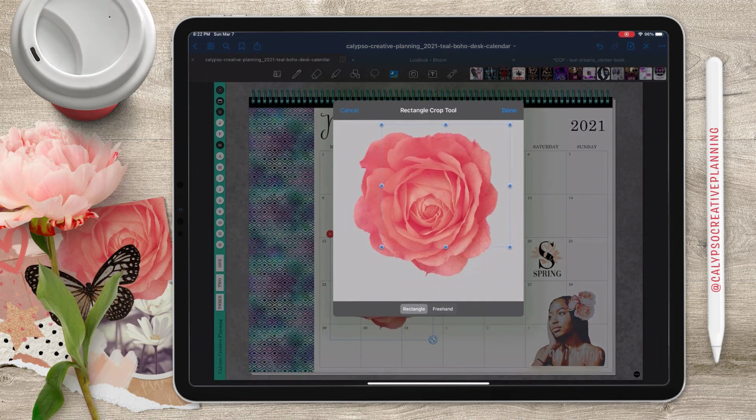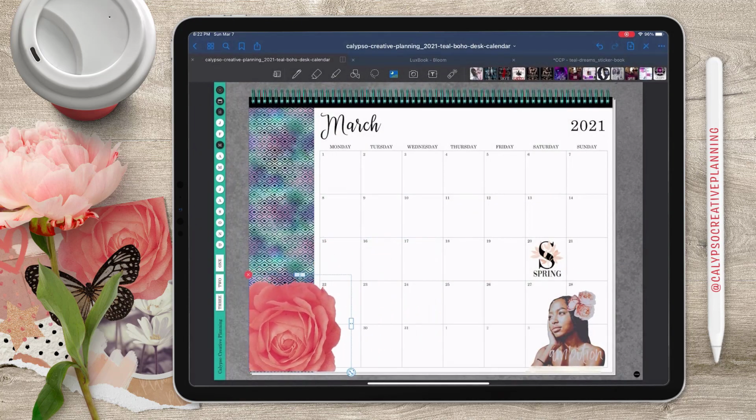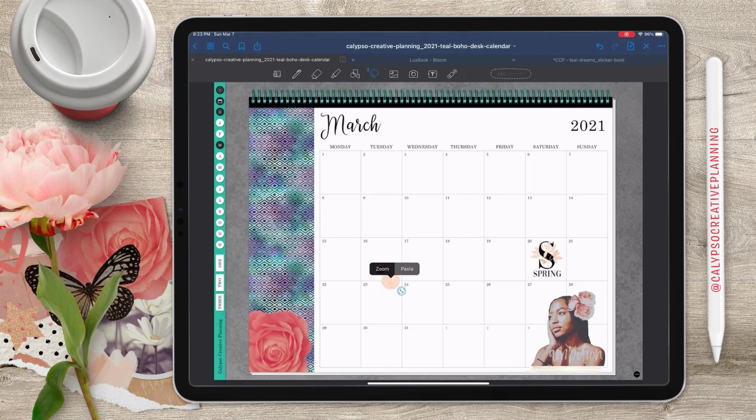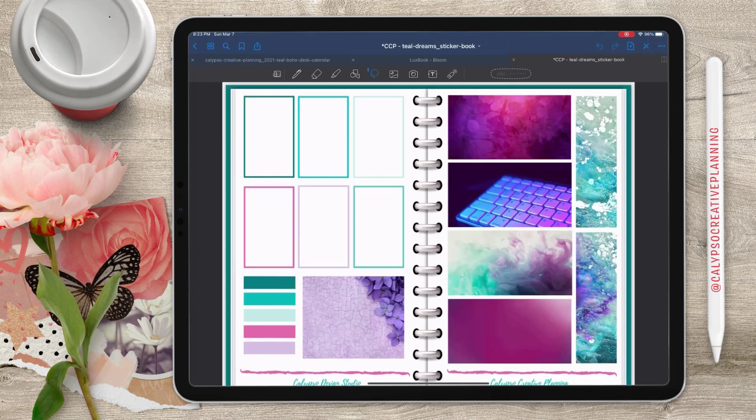So I'm going to layer up some flowers, butterflies, stuff like that, a note box. So I'm just cropping down some of the edges on this flower so it fits perfectly aligned with the corner of the page. And I like that. And I'm going to layer it up with this little paint circle. And since I'm working in GoodNotes, we're going to use the cut and paste method to layer up the stickers in the right order. So that's what I'm doing there.